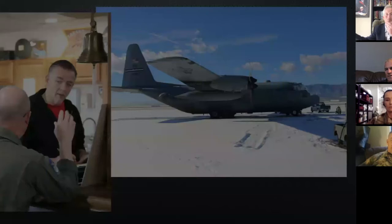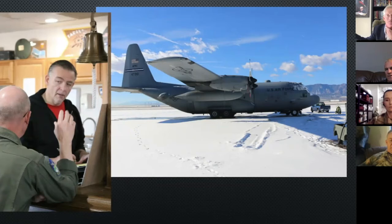This is the loadmaster that was involved when they actually entered the column of smoke and flame. There was a lot of blowback, and they had the ramp down, so there was a lot of blowback inside the aircraft. Everybody got a little bit singed. Everybody got a lot of smoke inhalation. And that was the least of their worries at the time. They were only at 150 feet, and they were all pretty sure they were going to die.